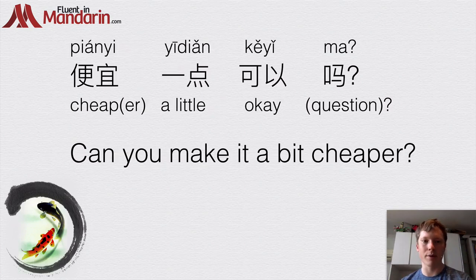And if the person tells you a price that you're not happy with, you might want to ask them if it can be a little bit cheaper. Here's one way that you can do this. 便宜一点可以吗? 便宜 means cheap. But in this case, it kind of means cheaper because cheap and cheaper would actually be the same word in Chinese. 一点 means a little. Or sometimes you might hear 一点儿 if you're in the north of China. 可以 means can or acceptable. And 吗 means a particle that makes this a question. So cheaper, a little, okay, question? 便宜一点可以吗? This would be how you say, can you make it a little bit cheaper?